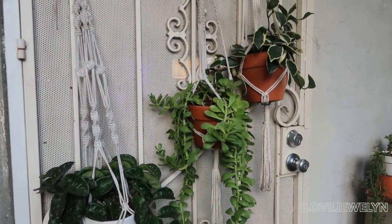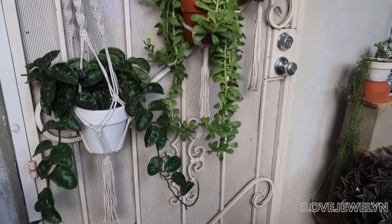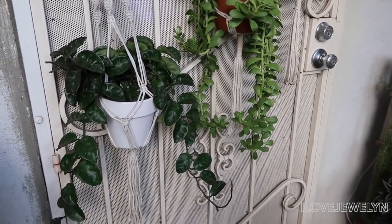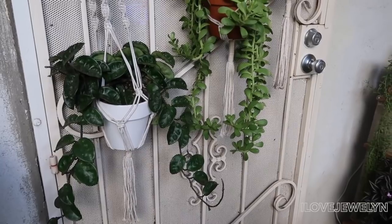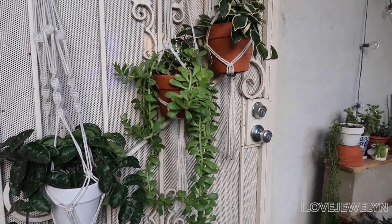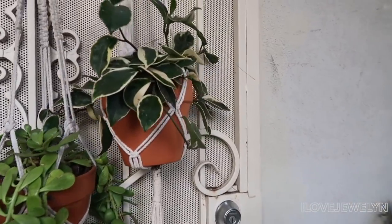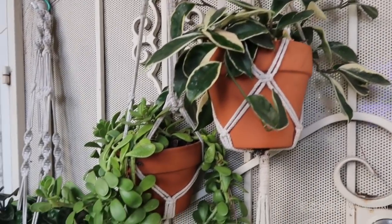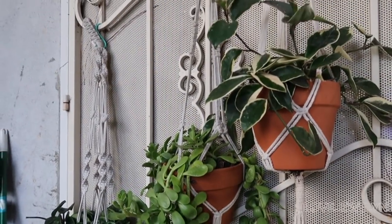So let's talk about the last three plant babies. This is what's currently living on my door. I have my Hoya Crinkle 8 here, and I love having the Crinkle 8 in my collection. I do have a few babies from this mother plant that's up for sale in my greenhouse. I have my Senecio here, my beautiful trailing jade living here, as well as another Hoya Carnosa tricolor. And it's all on macrame hangers, which I think is such a cute addition to the door. And I love the look.